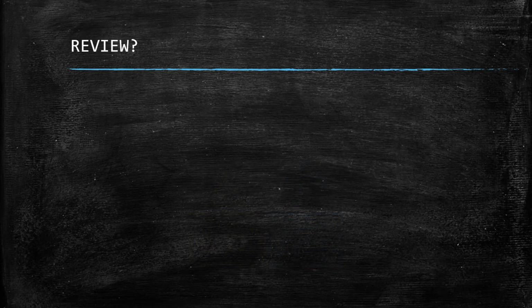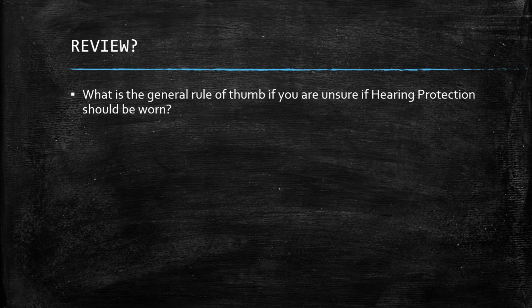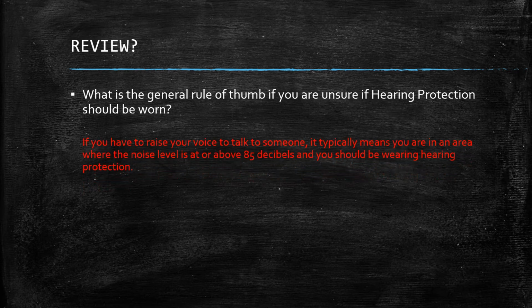So in review, what is the general rule of thumb if you are unsure if hearing protection should be worn? If you have to raise your voice to talk to someone, it typically means you are in an area where the noise level is at or above 85 decibels, and you should be wearing hearing protection.